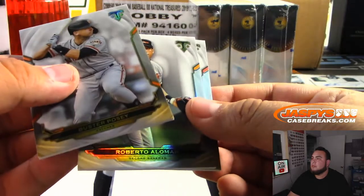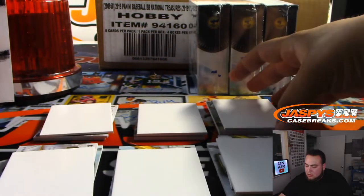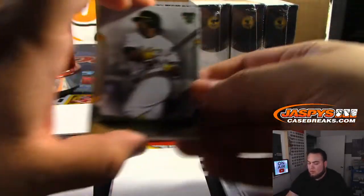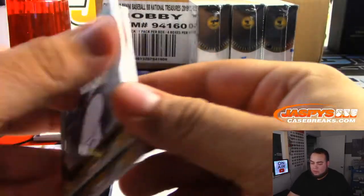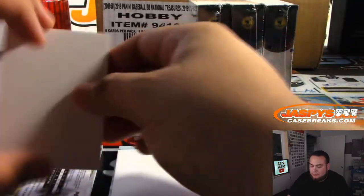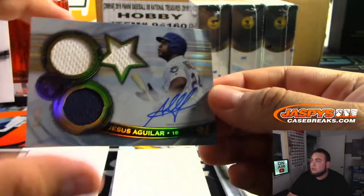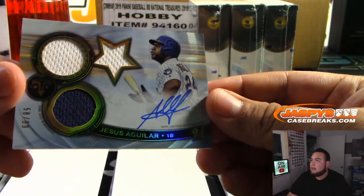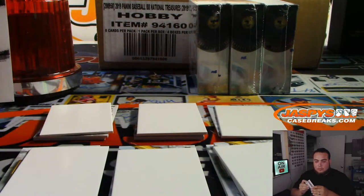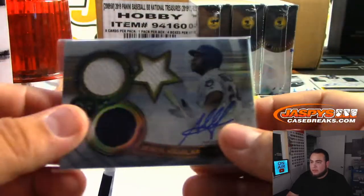Posey, Alomar, Judge. Alrighty, folks, good luck. We got Jesus Aguilar, to 99 on card. That is Josh Exline and the Milwaukee Brewers future phenoms.